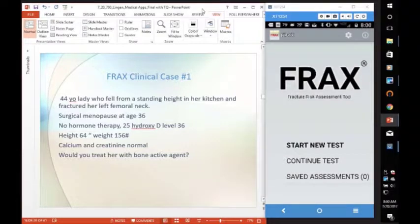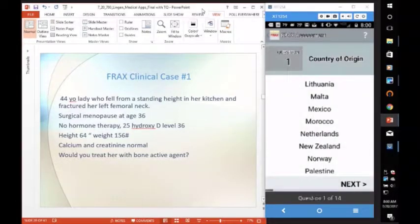Okay, this 44-year-old lady fell from a standing height in her kitchen and fractured her left femoral neck. She was my patient in the lecture. She had surgical menopause at age 36, early menopause, no hormone therapy. Her 25-hydroxy vitamin D level is 36, so she's okay there, in the ideal range. Height was 64 inches and her weight is 156 pounds.